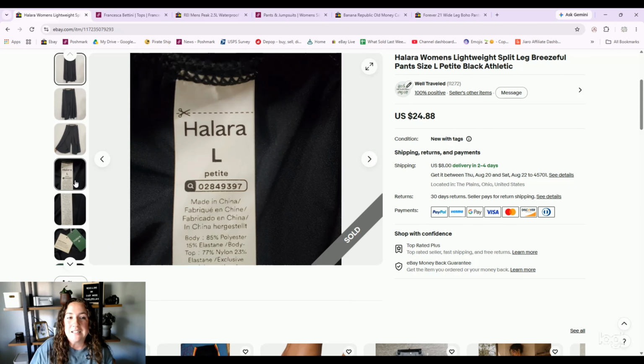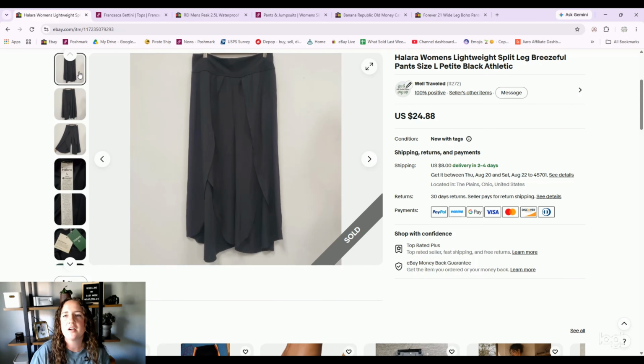So you definitely want to look up the style names of each of those. I do think it makes a huge difference as far as what you're going to get in sell-through rate, so I think it's worth looking up the style. These were a pair of, they're called the split leg breezeful pants. They were in a size large petite, and these ones were new with tags.